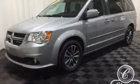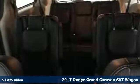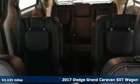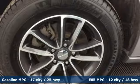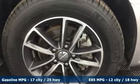It's a 2017 Dodge Grand Caravan. The comfort, technology, and premium features built into this Grand Caravan make every trip feel like a vacation. It's equipped for all your driving needs and wants.